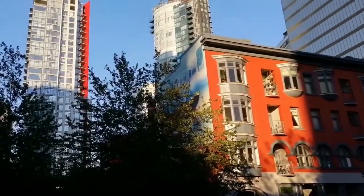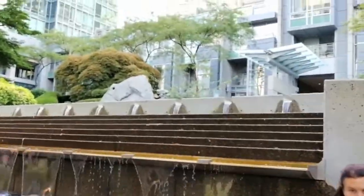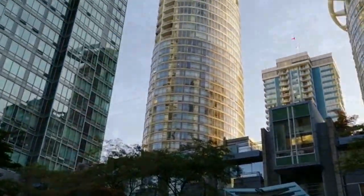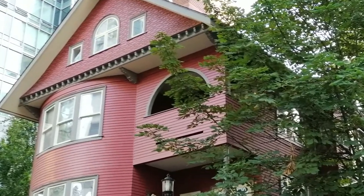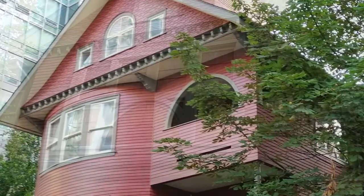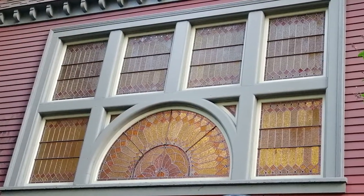A little further on, an oasis of peace with a soothing waterfall. In the summer it's certainly busier. One corner further is the historic Abbott House, the only surviving mansion. It was built in 1897 for the official of the Canadian Pacific Railway, Harry B. Abbott.